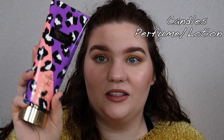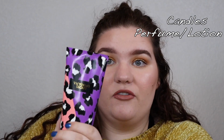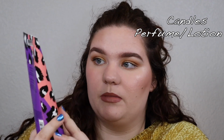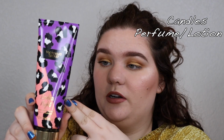The first thing on my project pan is lotion. The way I'm project panning my lotions, it's not necessarily to use it all the way up, but every month I'm going to pick a new lotion to focus on and try to get as much progress as I can. I'm not going to write on these tubes or anything, but I am going to kind of video document how much I use. This is January's lotion.